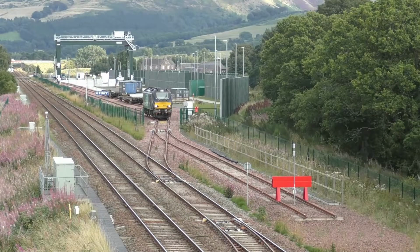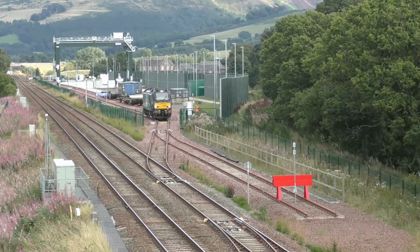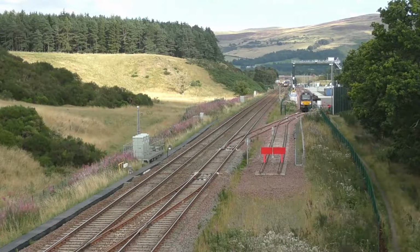Taking a closer look at the terminal itself, the main customer will be Highland Spring, exporting bottled water from the plant. However, where the bottled water is going is still unknown, and it is also unknown when trains will start running to the terminal regularly and how many a day or week will run.